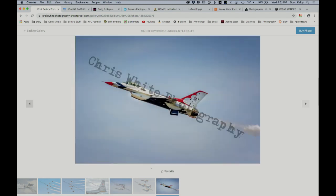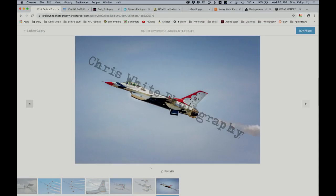Chris, I would get rid of that giant watermark for sure. Because look, if I want to steal this photo, I'll clone out Chris White Photography. I can get rid of all that stuff in Photoshop if I'm that big on it.